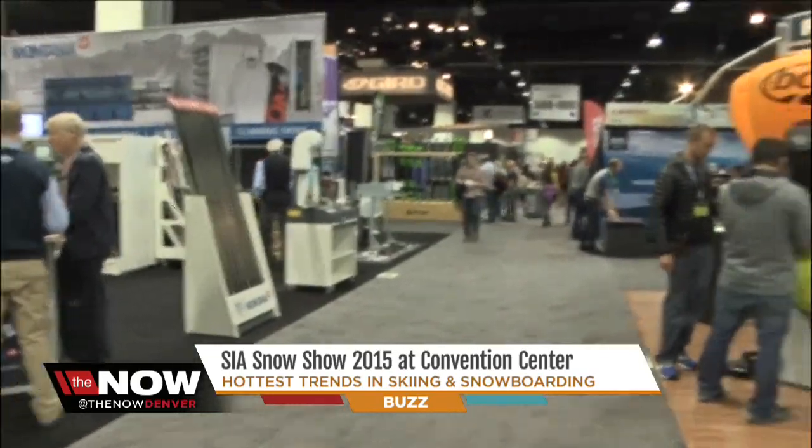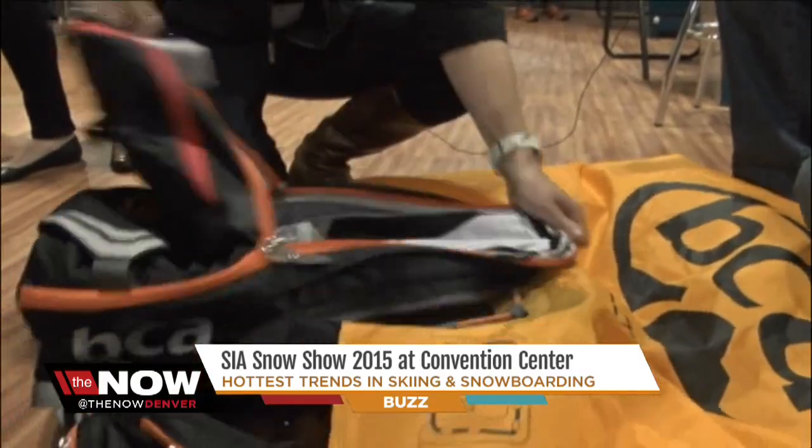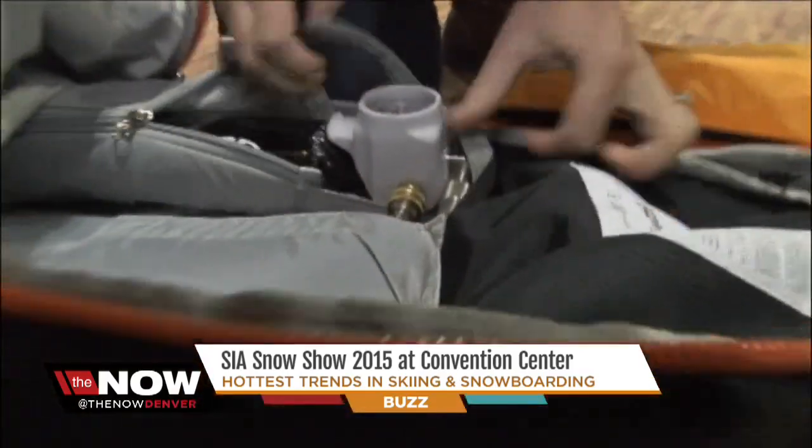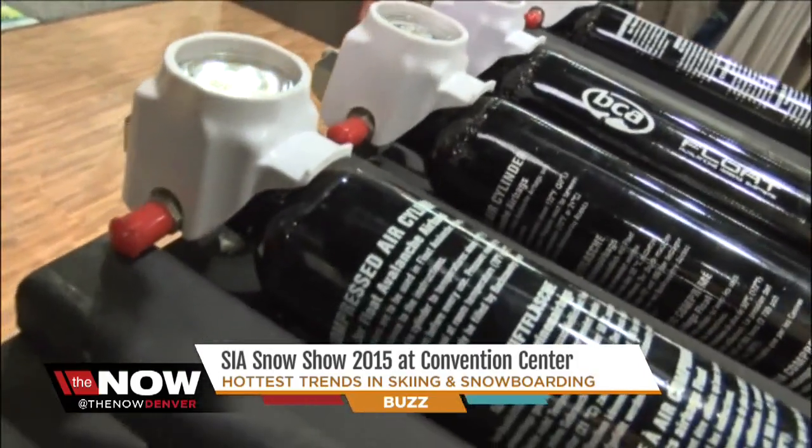And then there's Boulder company Backcountry Access, BCA. They're thinking safety first with an avalanche backpack airbag system. If you go backcountry skiing, this is a must-have. Tiffany Hampshire showed it to us.